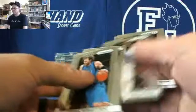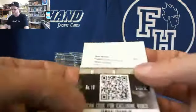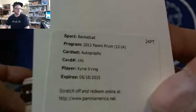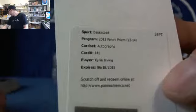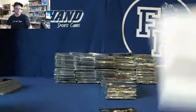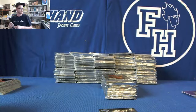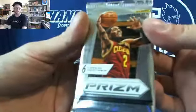Oh, you're right, I can do it. We got a redemption. Oh man, what do we got? Autographs. Kyrie Irving. Hello there. The Cavs. Laker fan 13, Vic, and the Cavs getting Kyrie. That's a good auto right there. Boom, amazing. Guy right there, guy in the pack.